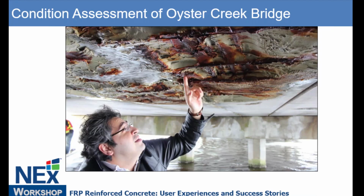And this is my colleague, Dr. Mo Purgaz, who was a co-PI with me on that initial project back in 2014, pointing out to us, in case we missed it, the corrosion that's taking place.